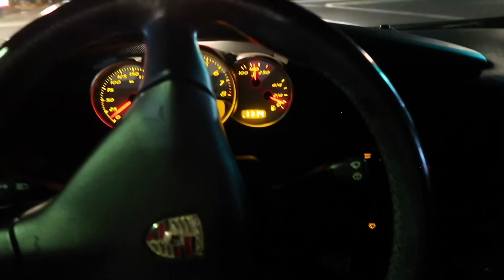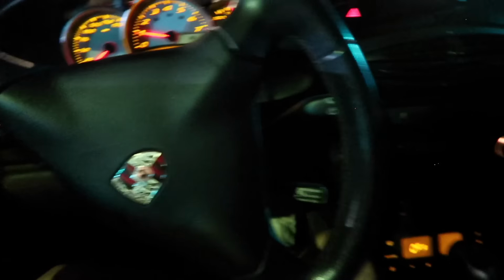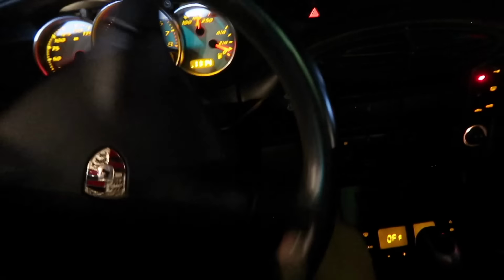Perfect amount of speed and performance for the money. Sure, the base cars, you could argue, are a little underpowered, but this car is just quick enough.